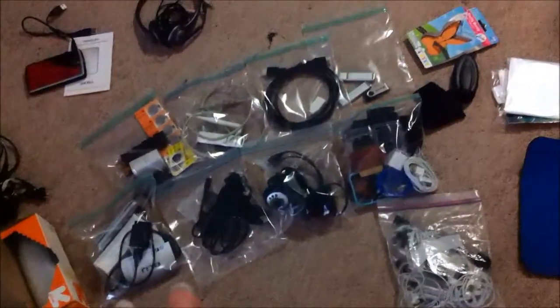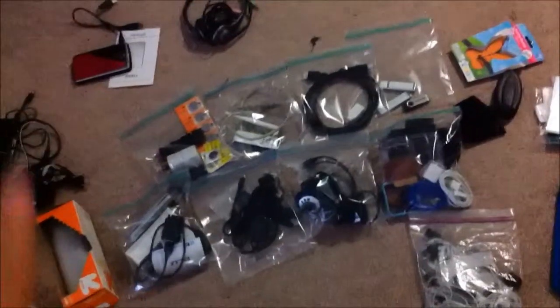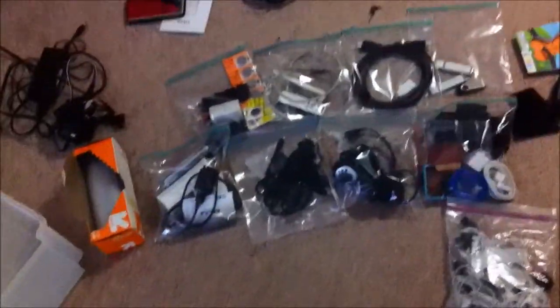So what I decided to do is take some quart-sized bags and organize everything into their own separate bags. So it should be easier to find stuff. Every bag has its own stuff. Like, this is audio and headphones, and there's one microphone in there. Here we have cell phones, like old cell phones and a travel cell phone that I bought.